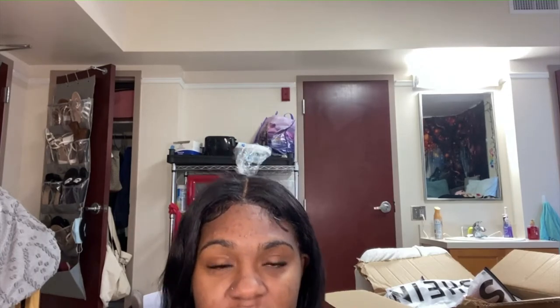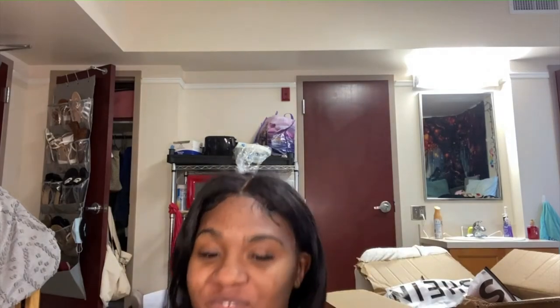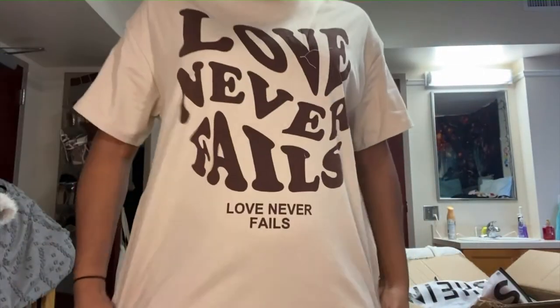Love never fails, and I think that's in the Bible. If it's not in the Bible, it does agree with some of the ideals of the Bible, because God is love and God never fails, so love never fails. So that's basically why I got this shirt, and I love the color. It's a camo type color, and I already have a fit for it. But all right, you guys, here's the shirt.